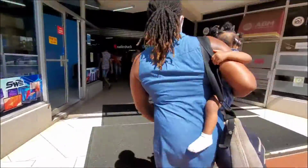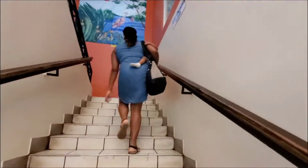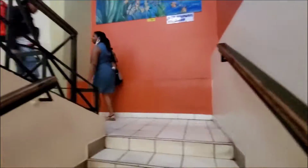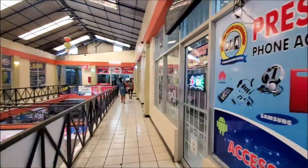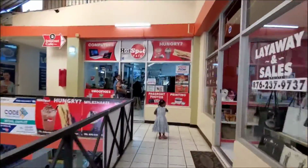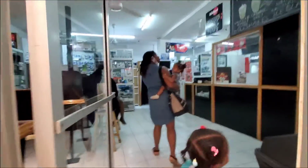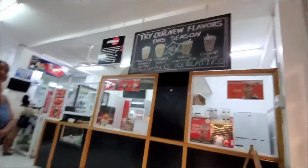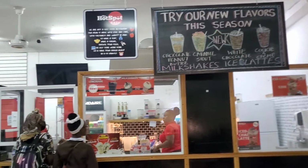So this cafe can be found on Bankhouse Mall, Uptown Mandeville. I think Super Plus Center bought this plaza, and so it's now called Super Plus Center. So the cafe is upstairs. It's a nice little walk, passing by all the shops to get to the cafe. And as soon as you step inside the cafe, you're hit with that nice smell of coffee, the drinks that they make. This is the entrance of the cafe.